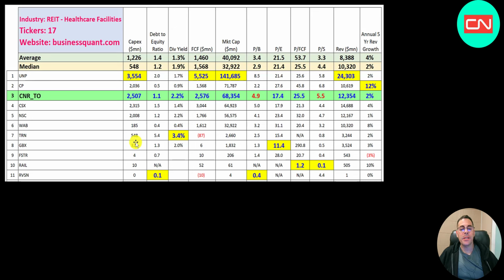All these companies have to spend a lot on CapEx because it's expensive to build out the infrastructure, the railways. They spend 2.5 billion, second highest on this list. Union Pacific is the highest at 3.6 billion. CP is Canadian Pacific. Their debt to equity ratio is better than the median average. For every dollar of equity, they have $1.10 of debt.